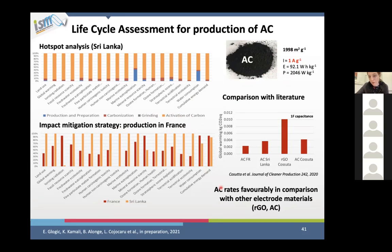And if we compare with the literature data, the global warming from the production of activated carbon, taking as a functional unit the 1 farad capacitance, we are not so bad. So our activated carbon is rated favorably in comparison with other electrode materials reported by other groups.